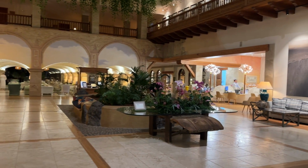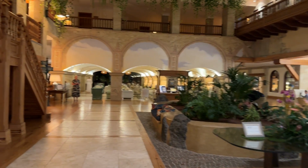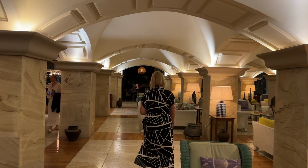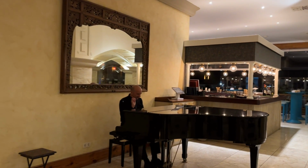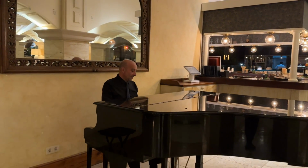You can walk through here, loads of different places to sit down and relax. But we're going to head over to the main bar area, which is actually a piano bar. During the evening, you've got piano music playing. It is so relaxing. You will be blown away.